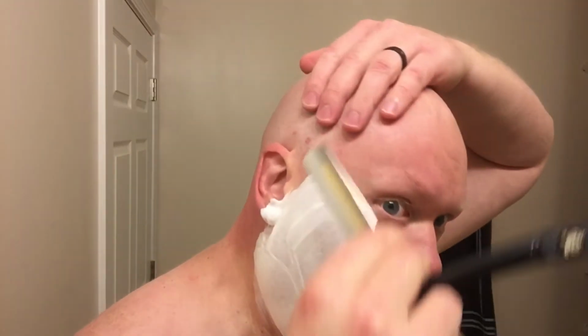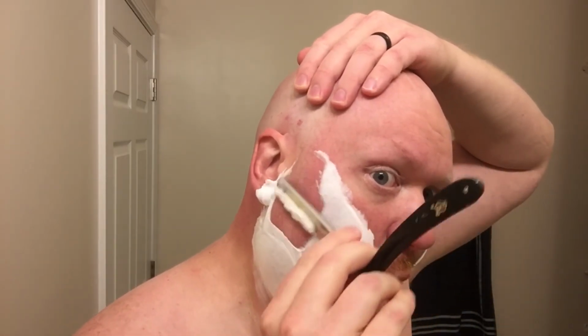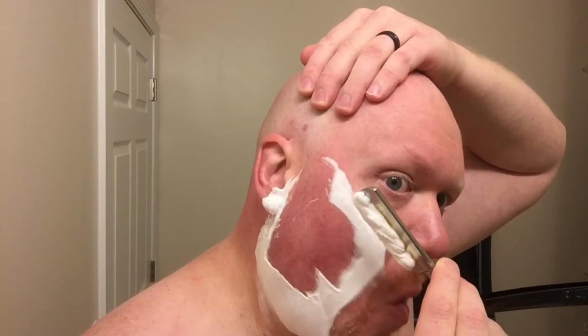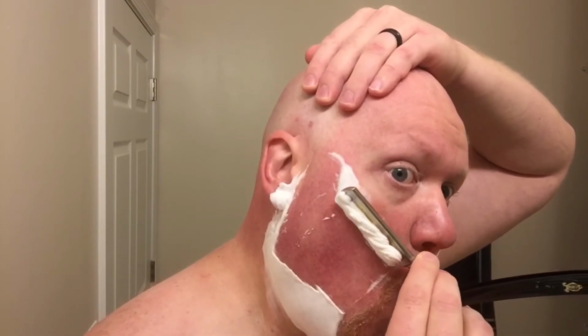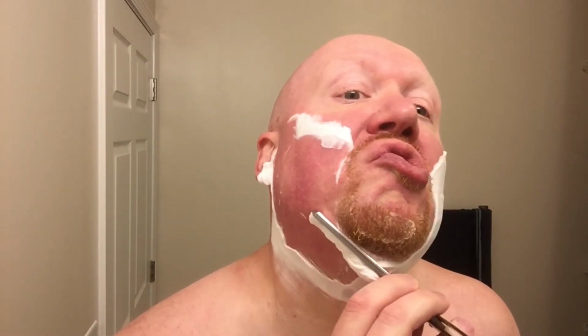Alright, let's talk about the performance of this soap. This is a thirsty vegan soap with good metrics all around. As you can see from the lather, it's very voluminous and fluffy. It has good slickness, and the post shave is really nice on this soap.